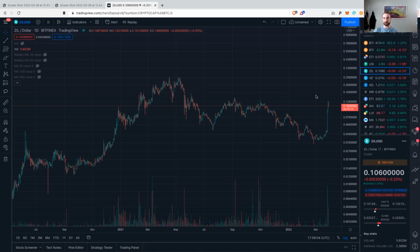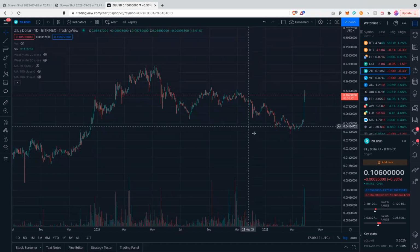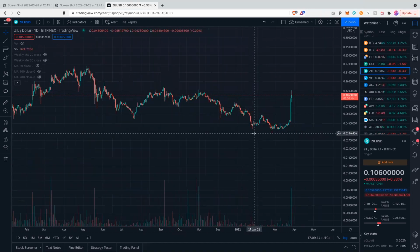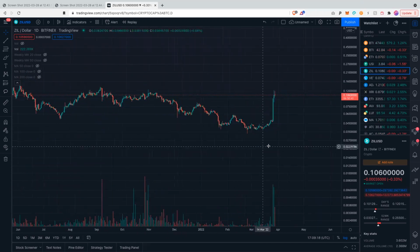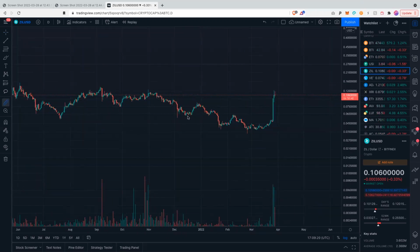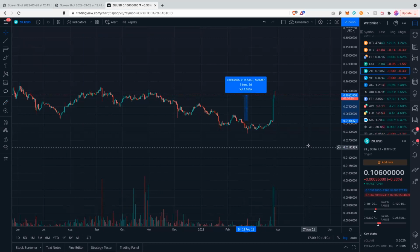So let's get into it. I'm going to get my face out of the way here to make sure that we can clearly see the charts. So this is the ZIL daily chart, and it's pretty apparent just from a glance that ZIL has performed really well recently. In just a couple of days, ZIL put in a move of, let's see, taking a measured move here to the top of the wick, 155%, to the current price level, 115% in just 3 days.